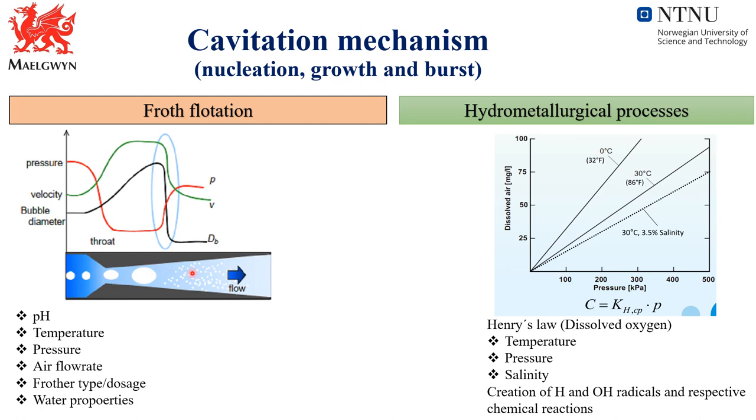What we have is a typical venturi tube. The flow comes to this area, and we have a throat. Then the negatively created pressure allows the bubbles to be shrunk, and we have a large number of ultrafine bubbles as a product. It should also be noted that pH, temperature, pressure, airflow rate, frother type, dosage, and water properties are also very effective factors. It depends on the system, and we can control the ultrafine bubble sizes based on these parameters.